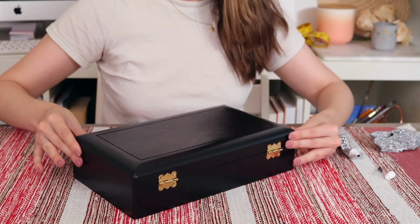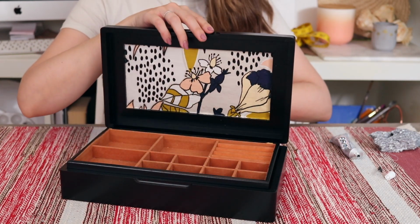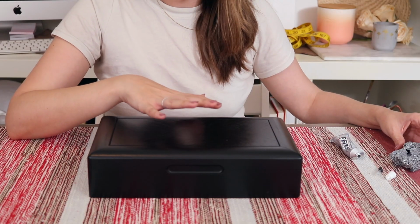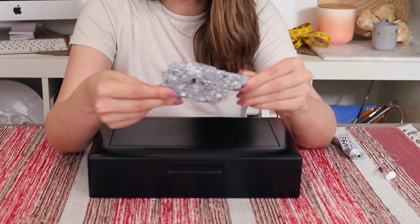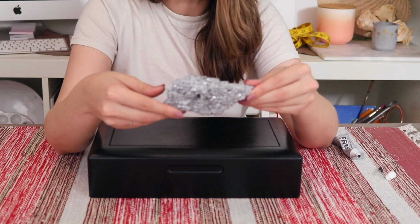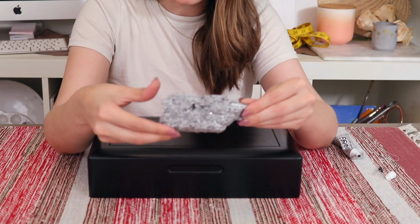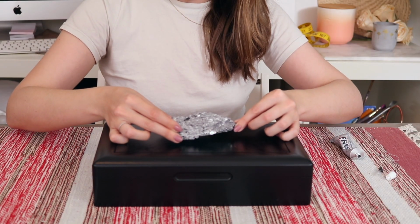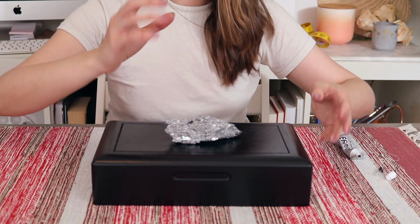Now that the hinges are back on and it's fully functional again, we have a beautiful jewelry box. So for a final touch to make this jewelry box extra special, I have this beautiful piece of, I don't know what, it's some kind of stone that my mom gave me. I want to say meteorite. I'm not sure. If you know what kind of stone this is, let me know in the comments below. But I thought it would be really beautiful to glue it right on top of this box and act like a handle to open the jewelry box.